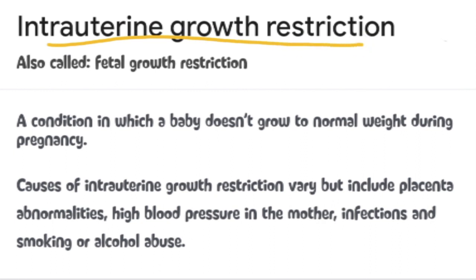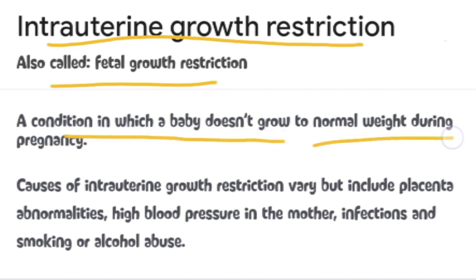Intrauterine growth restriction, which is also known as fetal growth restriction. By the name itself, you'll get to know there is a problem regarding the fetal growth. It is intrauterine, in the condition that's inside the womb. When the baby is present inside the womb, there are some kinds of factors, either external or internal. These factors interfere with the growth of the baby, and the baby is not able to grow to the normal level. This is a condition where the baby doesn't grow to normal weight during the pregnancy. That is IUGR, intrauterine growth restriction.